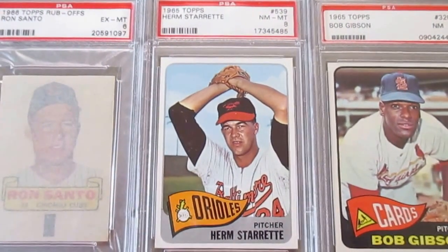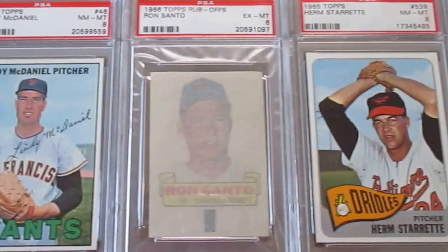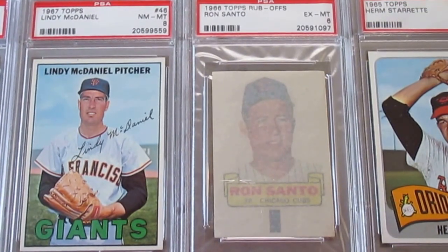And then a nice high-quality common from '65 of Herm Starrette. Then the '66 Topps rub-off Ron Santo, just an Excellent-Mint 6.